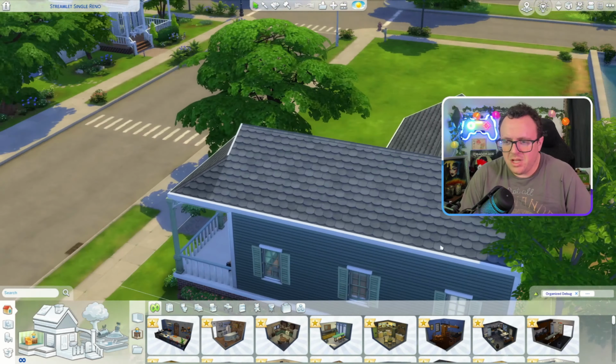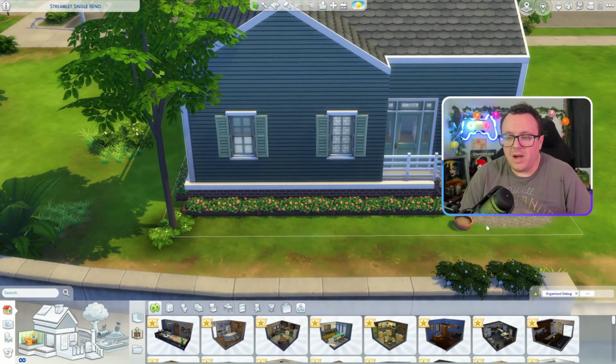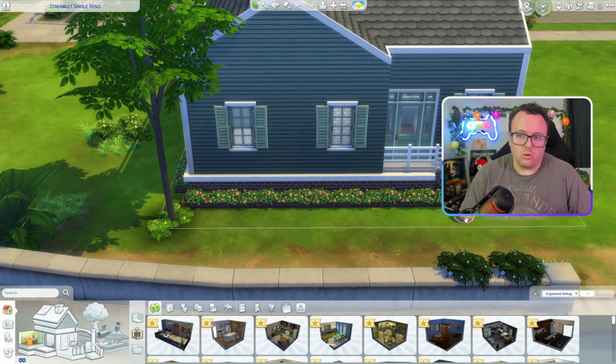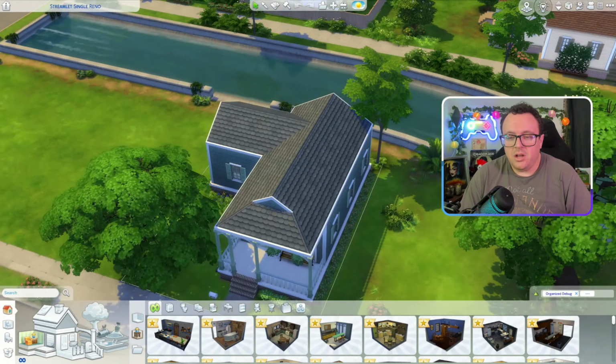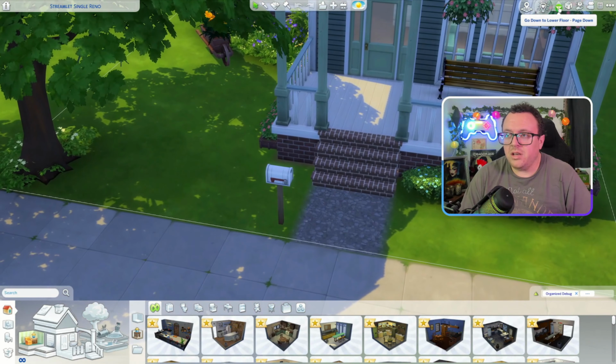But overall, I think it worked pretty well. It got the job done. I did add an actual little garden plot out here though. If you just want to grow something yourself, you're more than welcome to. But now let's take a look inside. All right, going into the living room.